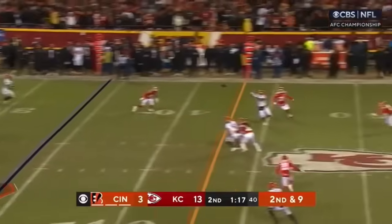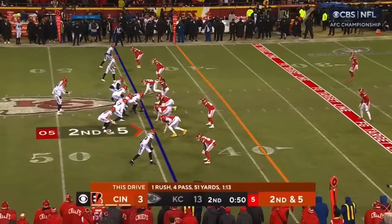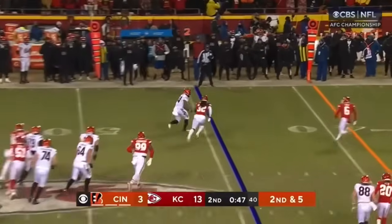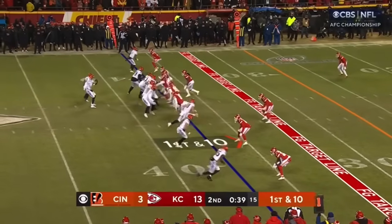Here's 2nd and 9, and Burrow precise to Chase. And you remember, wide receivers, Jim, and backs here. Want to get the ball inside to someone. There you go, out of the backfield. Dumps it off to P. Ryan, who's got a first down. It's one timeout for the Bengals.